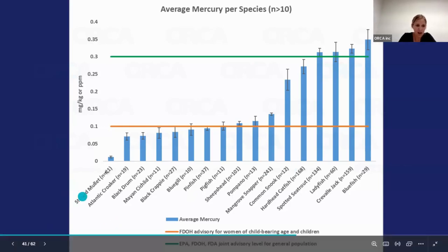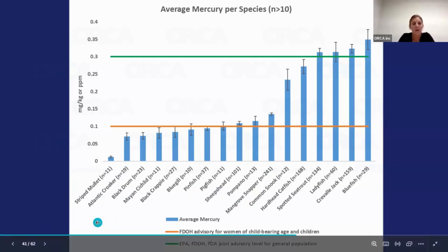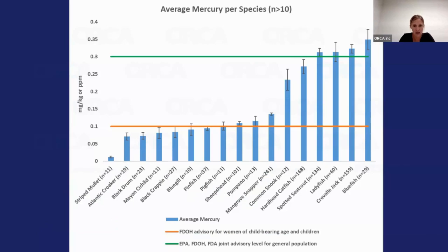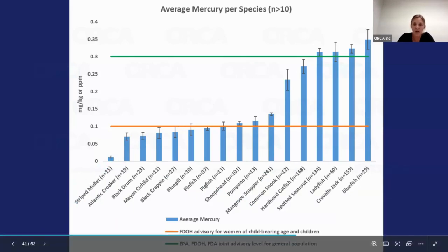So again, we have 11 striped mullet, 19 Atlantic croaker, 240 mangrove snapper. And so you can see it varies a bit, but this figure is showing you species where we have at least 10 data points to create that average. That doesn't mean that we don't have other species, we just don't have at least 10. So it goes from lowest average mercury to highest.